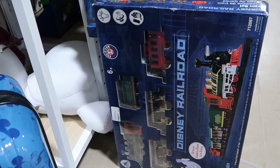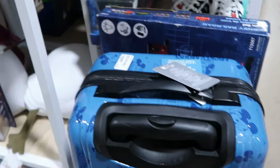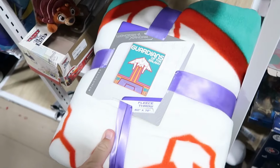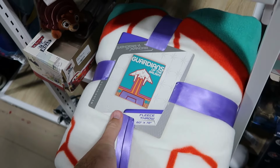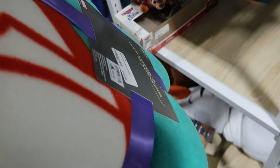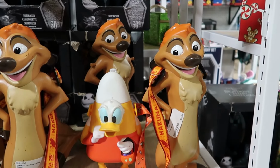Here is yet another piece, definitely like the monorail. This is the Disney Railroad. That one is $50 inside of the original packaging. But right over here is a very soft fleece throw blanket. These were sold over at the Disney Character Warehouse as well. Guardians of the Galaxy, definitely very heavy. Those are $22.99. Even a couple different park zippers here at the Lakeland Antique Mall.